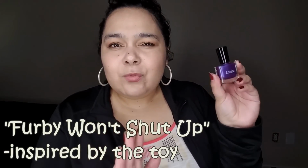Up next, we have a very 90s shade of purple. This one is in the shade Furby Won't Shut Up. And this one, as soon as I put it on my nails, it reminded me of the dress that Angelica from the Rugrats wears, that cartoon. I don't know if you guys are familiar with that cartoon, but it looks like her dress on the nails. It's so funny. It took me immediately to my childhood. This is such a 90s grape purple shade. I love it. I don't think it gets any more 90s than this, you guys.